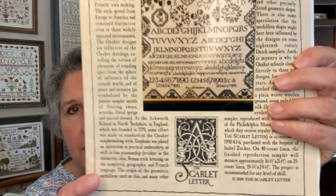Anyway, first, I'm going to be talking about what I've been stitching during the part of May. Now, on my last video, I showed you my first 5 days because I'm doing a 5x5 mania. So I started with His Eyes on the Sparrow by Heartstring Samplery, and I did 5 days on that and got quite a bit done. So that was really enjoyable, and I really want to get back to that at some point. And then for the second 5 days, I worked on Anne Grimshaw 1818, which is still available. It's a chart by the Scarlet Letter.